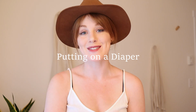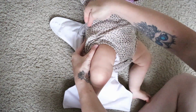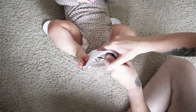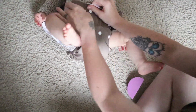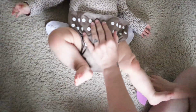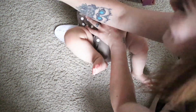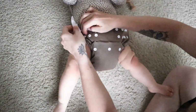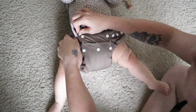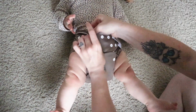A quick overview of how to put on a pocket style cloth diaper. You want to make sure that the back part of the diaper sits just above their hip bone. Once that is in place, you want to bring the front up and pinch the front so that it ends up in their underwear lines. We'll have less leaks that way. After that, you will pull the front side wings down, taut over their hips. Pull the back wings up and over and secure the bottom snap first. The top snap does not have to be in the same position so that you can give room for the tummy, but you still have a secure diaper.